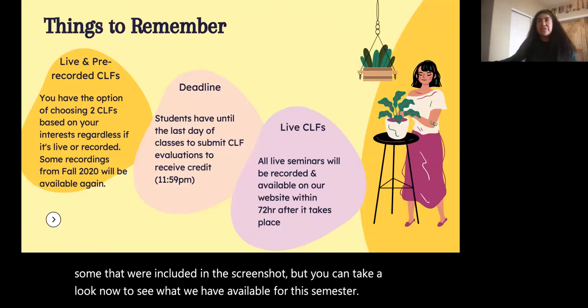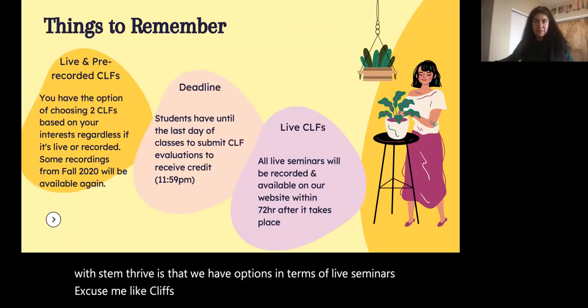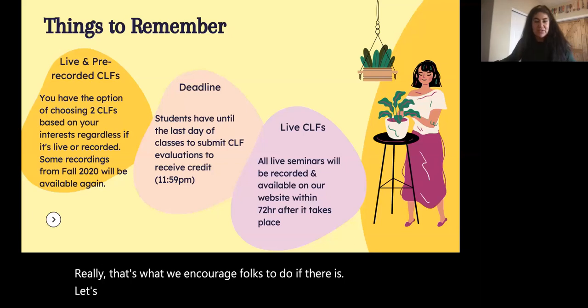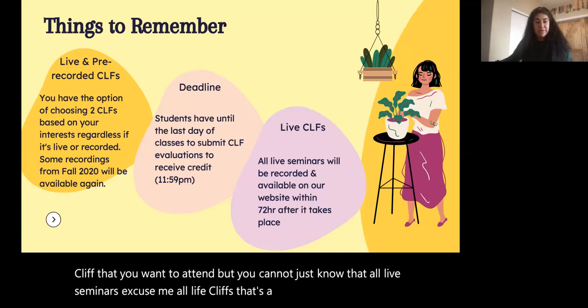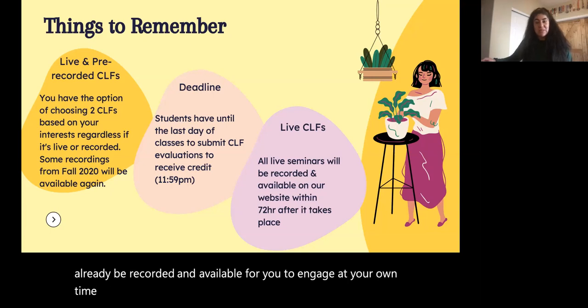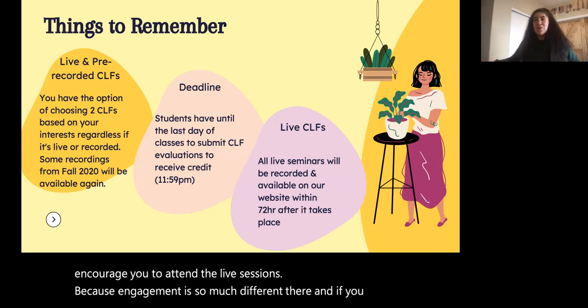Some things to remember with your engagement this semester with STEM Thrive is that we have options in terms of live seminars, live CLIFs, and also pre-recorded options that we are pulling from last semester. So you choose based on the topic, really. That's what we encourage folks to do. One of my last reminders: if there is a live CLIF that you want to attend but you cannot, just know that all live CLIFs will be recorded and available on our website within 72 hours after it takes place. By the end of the semester, everything should already be recorded and available for you to engage at your own time. Of course, if you are available for any of the live CLIFs, we encourage you to attend the live sessions because engagement is so much different there. And if you have questions, that's a really good opportunity to engage with information.